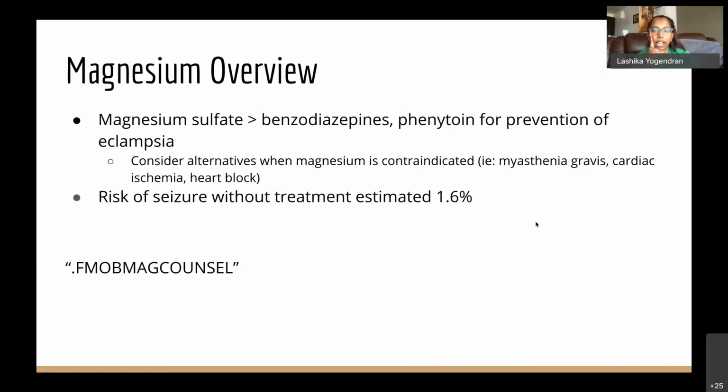And so just other quick things about magnesium. It basically works by relaxing smooth muscles. It's definitely superior compared to benzodiazepines or phenytoin for prevention of seizures and eclampsia. It's just important to keep in mind that this is not something that will lower blood pressure. It's really used for seizure prevention. So think about using your antihypertensives to lower blood pressure acutely.